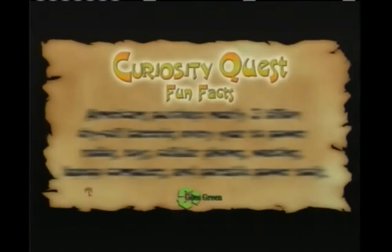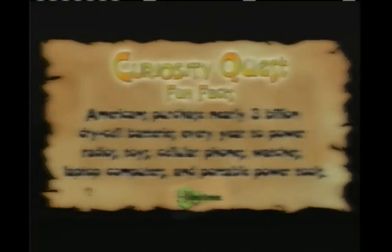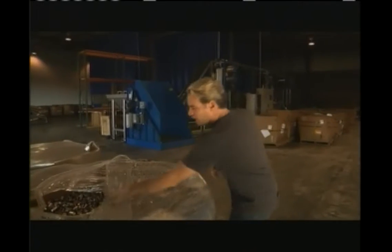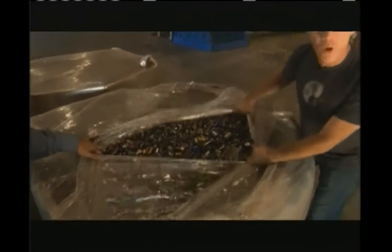Here's your fun fact. Americans purchase nearly 3 billion dry cell batteries every year to power radios, toys, cellular phones, watches, laptop computers, and portable power tools. Look at all the batteries. Toy batteries, more toys, and then more toys.